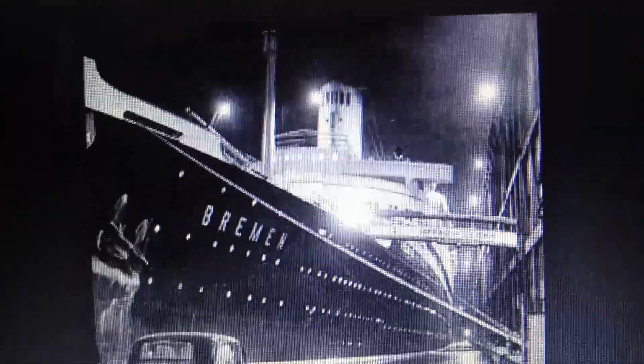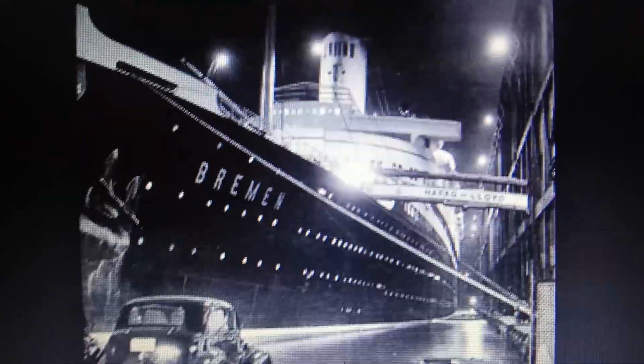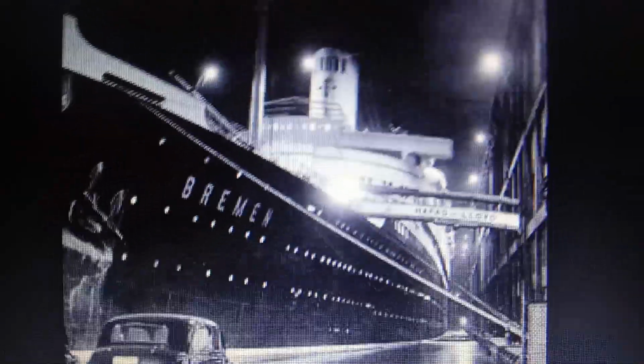However, this did not happen, as in 1941, Bremen was set alight by a crew member. Bremen was completely gutted and destroyed by the fire. However, later investigations realized that the fire wasn't actually due to an act of war.